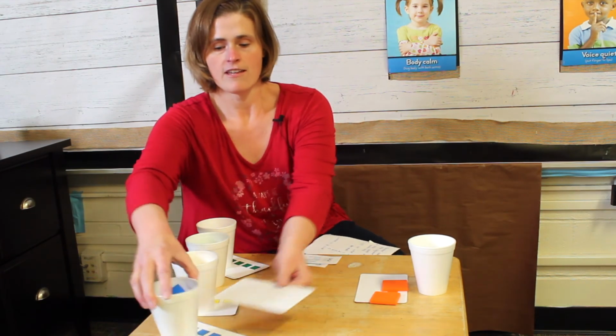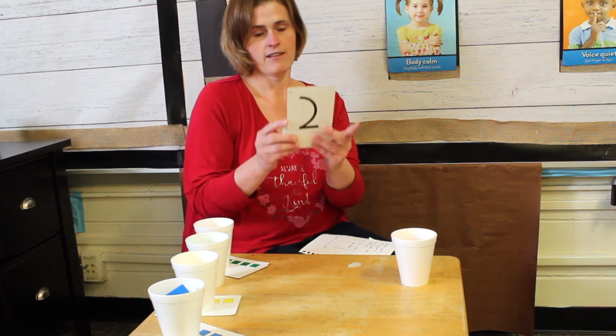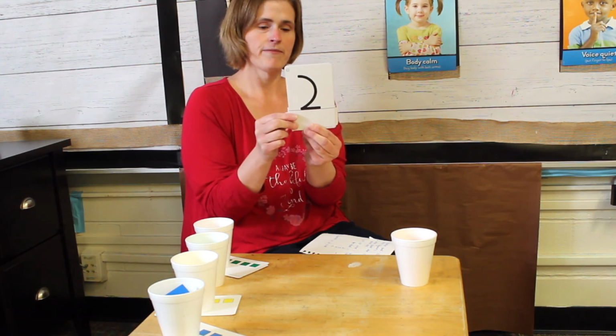Okay, let's try our last card and see what number that is. Okay, so now I'm going to count my orange squares. I have 1, 2, and I have 2 on my card. I'm going to flip it over to see what number I have. And what number is that? That's right, it's our number 2. So when you write your number 2, you start out near the smiley face, and you make a big curve that stops at the line, and it walks away on the bottom.